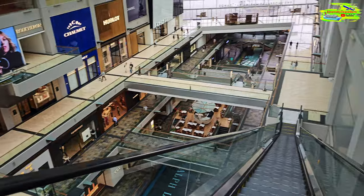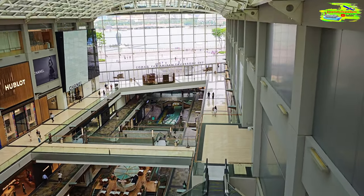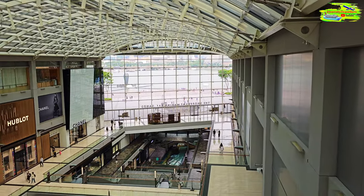But this escalator is moving very slowly. Unlike the MRT, where we had super fast escalators. And look at the views, guys. It looks stunning.